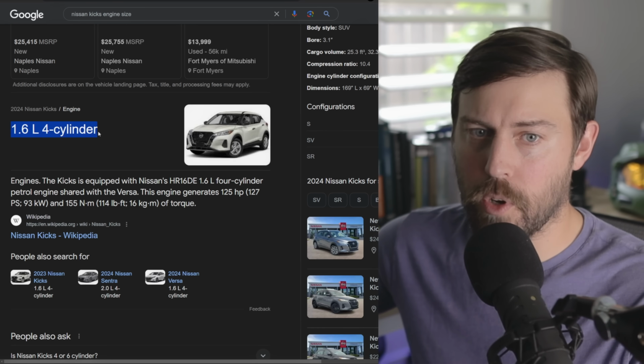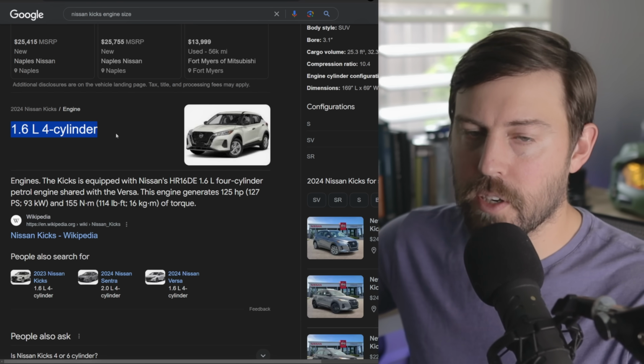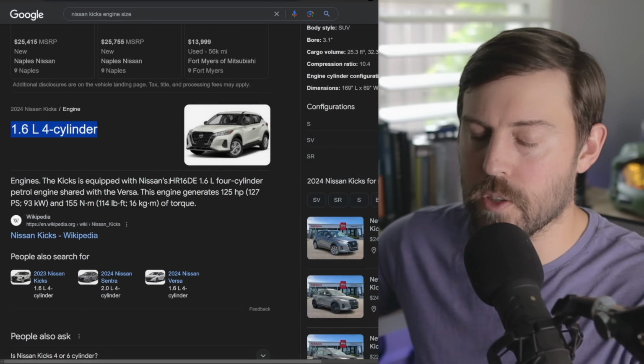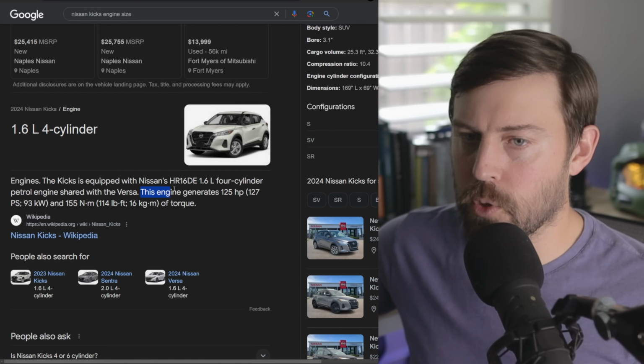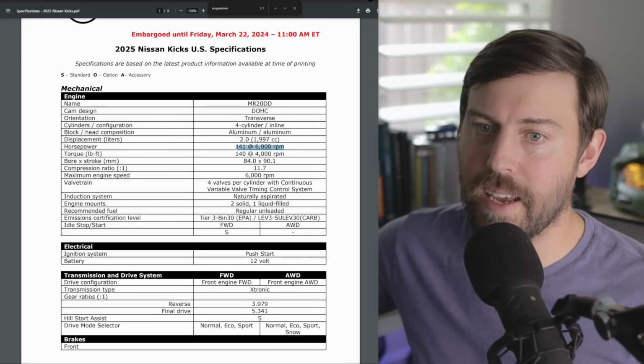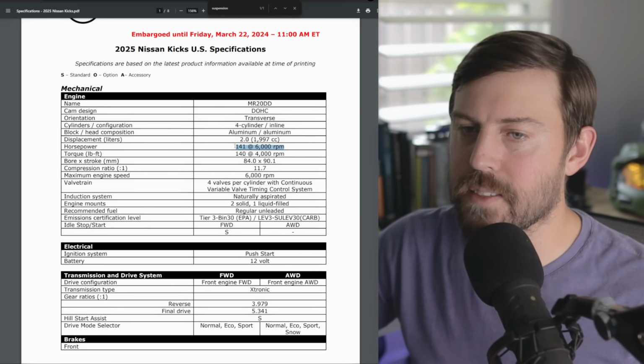And I forgot to mention, we're going from a 1.6 liter to the 2 liter. The 2 liter is seen in the Sentra. So think of the new Kicks as a crossover version of the Sentra. So we're going from 125 horsepower to 141. So 15, 16 more horsepower here, which is going to be a nice addition.